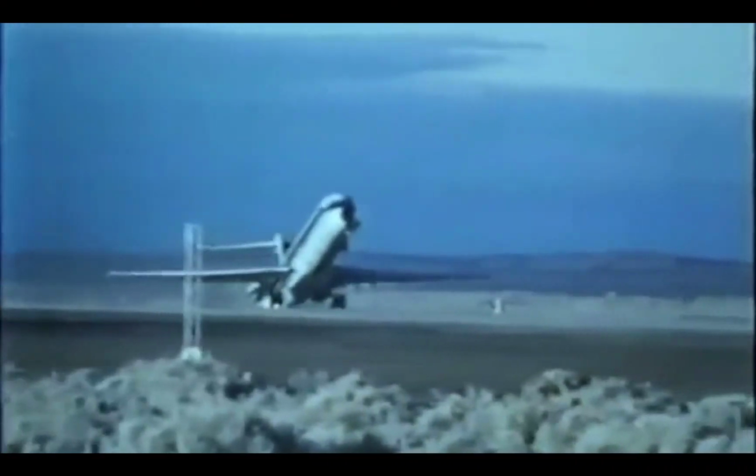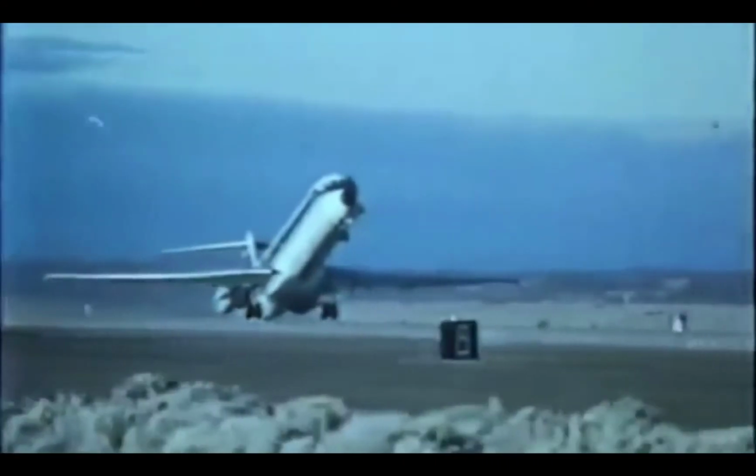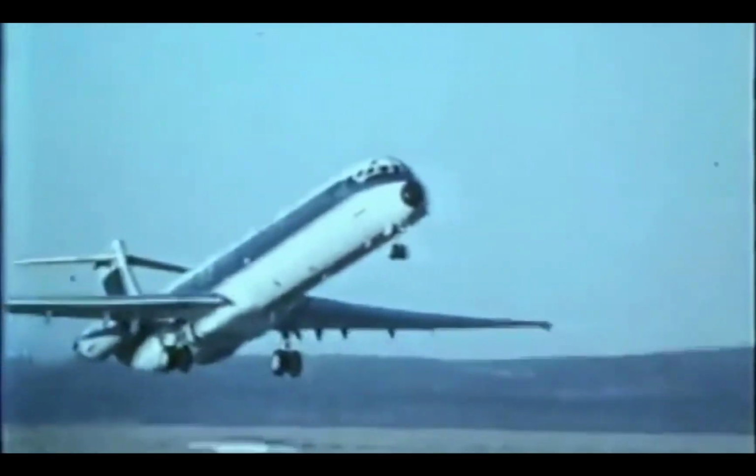This is a VMU test, accomplished to demonstrate minimum unstick speed capability with a failed engine. The MD80 is rotated down on the tail skid after the thrust is set to simulate an engine-out condition. The aircraft once again exhibits excellent characteristics and flies off on single-engine thrust.